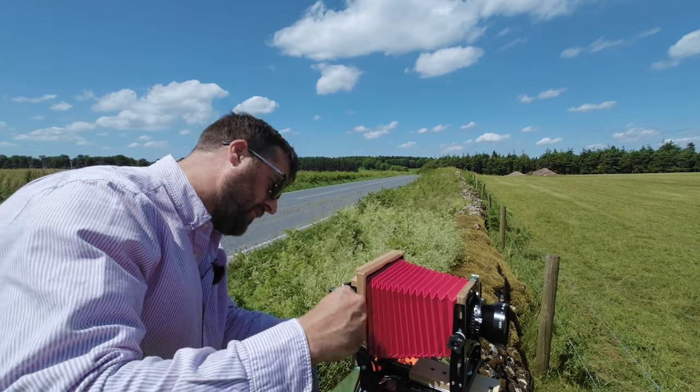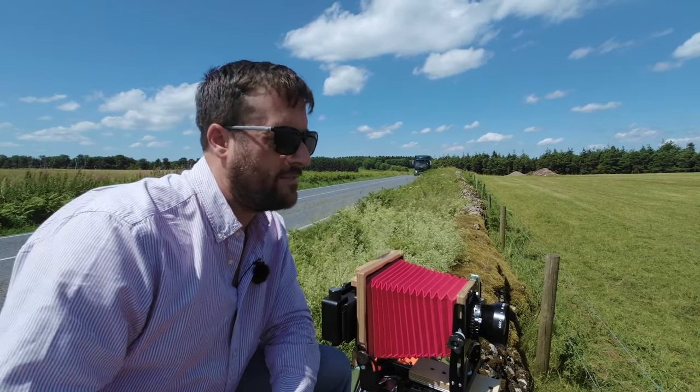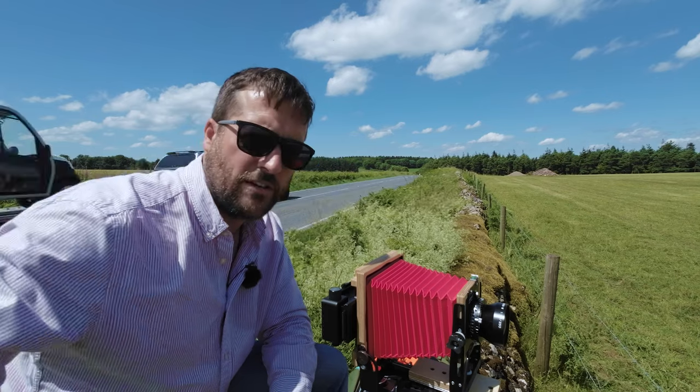Right, I'm going to roll on to frame 5. And I'm just going to see if I've got a polarizer in my bag. If I have, I'll meter through it and then I'll change my settings to 2. So I'm just going to have a look now. I'll see you guys in a second.